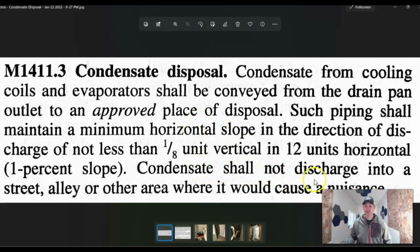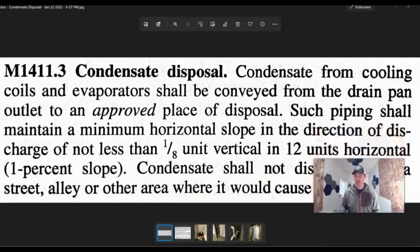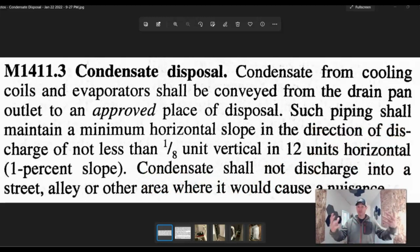It says condensate shall not discharge to a street, alley, or other area where it would cause a nuisance. See if you can read that there. Where it would cause a nuisance. So you just don't want to drop it into a place where it's always going to be a wet spot or a mud spot outside. It'll be a problem. You don't want to do that.